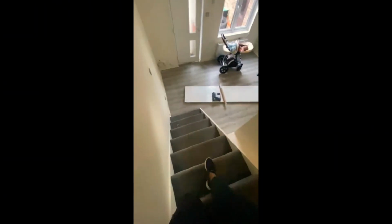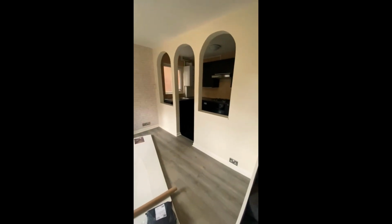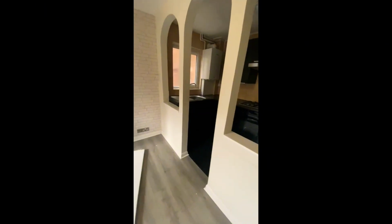So it's one bed, one bath upstairs, and downstairs the living room and the kitchen. That's literally the size of the entire living room, then the kitchen. The living room looks bigger in this video. It's actually really, really smaller than what you're seeing in this video. But yeah, that's the kitchen. And yeah, it's a no.